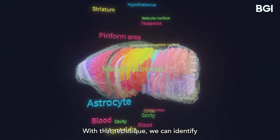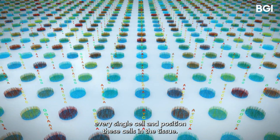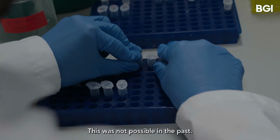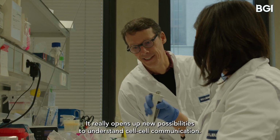With that technique, we can identify every single cell and position these cells in the tissue. That was not possible in the past. It really opens up new possibilities to understand cell-cell communication.